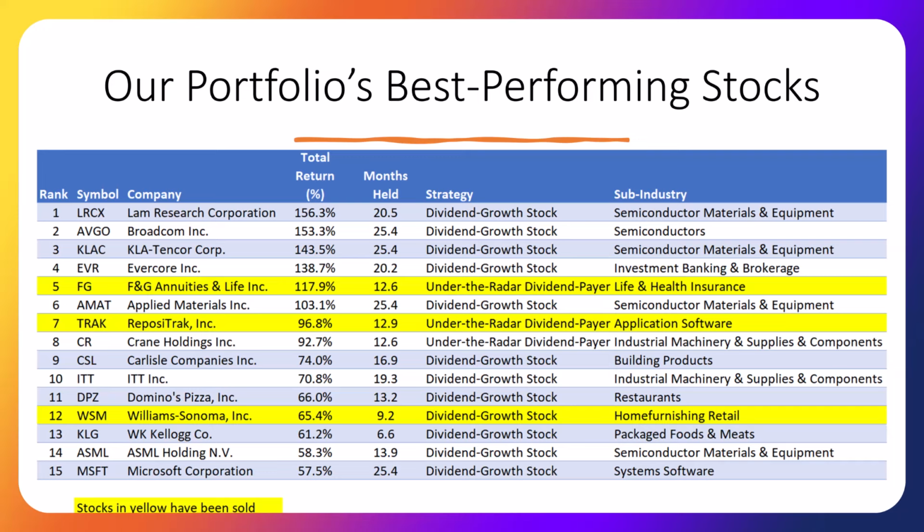These under-the-radar dividend-paying stocks tend to be riskier because they are usually smaller companies, but studies have shown that they historically beat the market averages by a significant amount. On this slide, examples of under-the-radar dividend payers are F&G Annuities, Repositrak, and Crane Holdings.